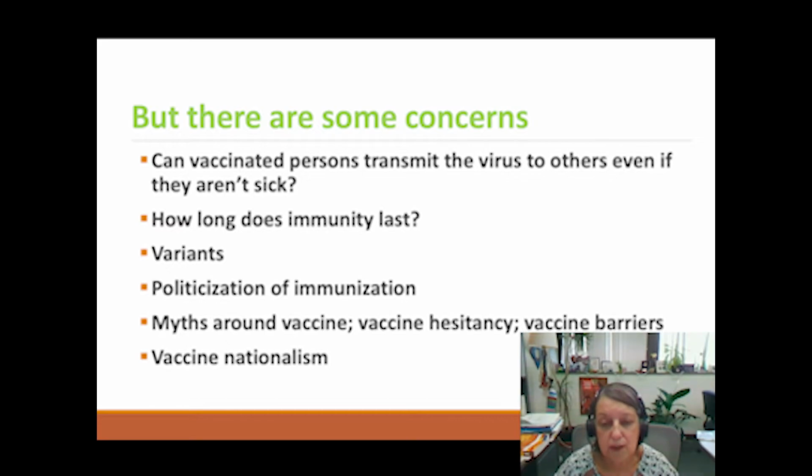We don't do that with other vaccines. It is unfortunate that has happened with this vaccine. We have a lot of myths around the vaccine. There is vaccine hesitancy, although that has been decreasing as getting the vaccine becomes more the norm. We have vaccine barriers, particularly in communities of color, which is unfortunate because those are the communities, if you remember that table, that are more likely to get infected, be hospitalized, and die from the virus.